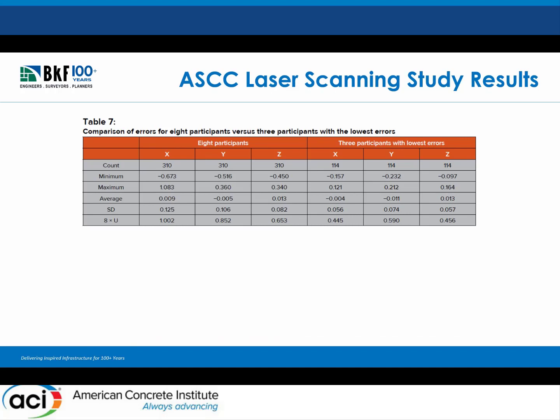But there is some hope. This is another table. What we did here is the statistical analysis of all the measurements put together. But we noticed that 3 of the 8 were able to get very, very consistent results. Looking at that bottom row, 8 times U, which is 8 times the standard deviation, if you look at the 8 participants together, and then you take the 3 participants with the lowest errors, those errors are almost half. So somehow workflow, process, something caused 3 of these participants to be able to get more consistent measurements.